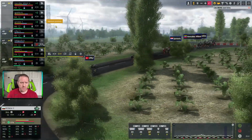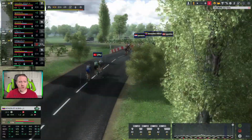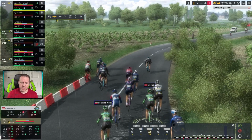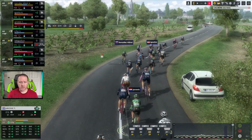Really surprised about Petrov, though, right? Gonzalez Albiol, good climber. Igashin and Jurcevic, good punchers, but not very good climbers. You shouldn't be surprised to see them drift backward. Should be surprised to see Petrov.